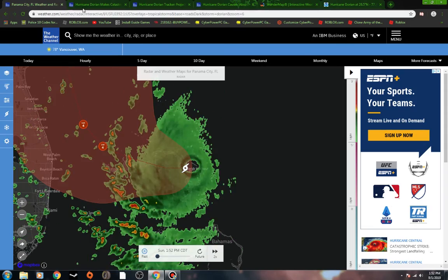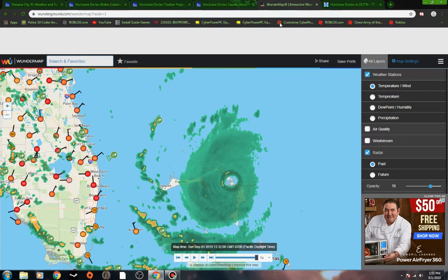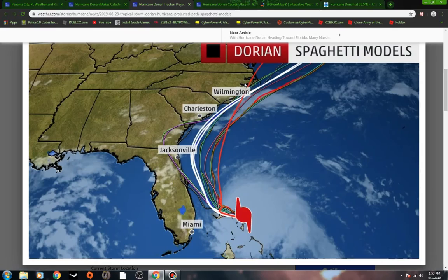And like I said, this has changed a little bit. It's actually 190 miles an hour. Cat 5, just scary, scary situation, especially if you're anywhere in the Bahamas. Over here in these Northwest Bahama Islands, I hope you evacuated. If you're on the east coast of Florida, or anywhere in the Carolinas, Georgia, Florida, even on the west coast of Florida, I mean, you don't know. Who knows? Definitely keep your eyes open.